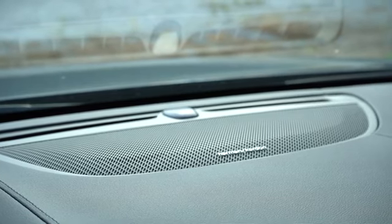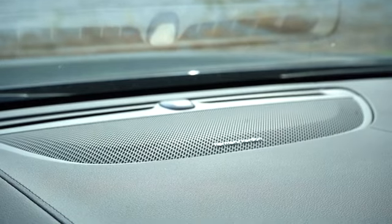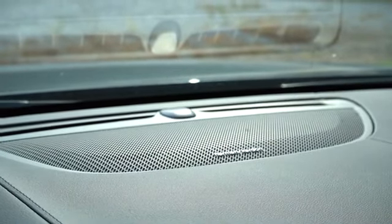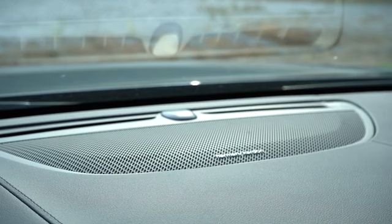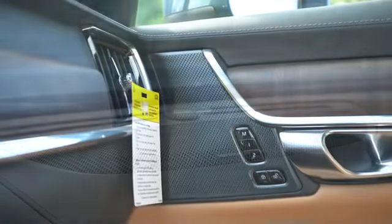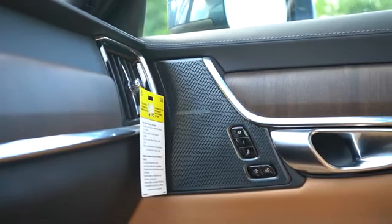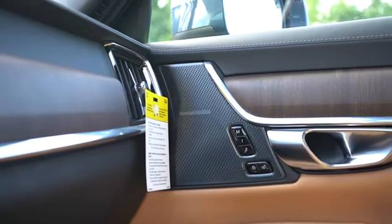Alright, bass was amazing. Love the bass in that, no doubt about that. Clarity was dang good. Not the very best clarity that I've ever heard. Like, Volvo makes some Bowers and Wilkins sound systems in their S90, for example, that I think is amazing. This is nowhere close to that, but it's still dang good. I'll say that. The bass is good. Clarity is pretty darn good, but not as much as I expected. I'll just put it that way.